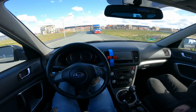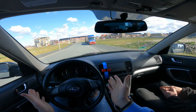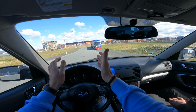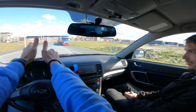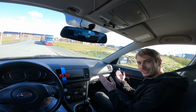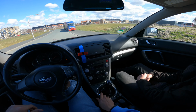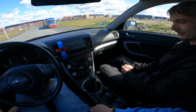Today we have a Subaru Legacy. It does run on gas instead of petrol. It has a 2-liter four-cylinder boxer engine, and this is Anna from the online garage. Yes, he has his own YouTube channel where he does all kinds of stuff to cars, building his own cars and stuff. So pretty cool, so check that out as well.